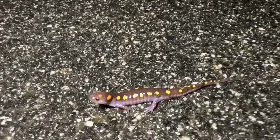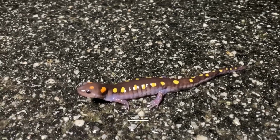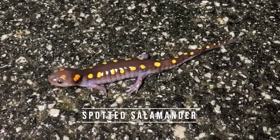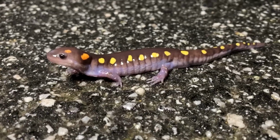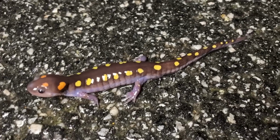This guy must have just started crossing behind me while I was photographing the four-toed. He was not there a second ago. First spotted of the night, and probably one of very few, because I haven't seen many dead ones, and I have been out for a while, and this is the first one I've seen. But always a welcome sight. Love these guys. This is a good one too. Nice orange spots on his head.